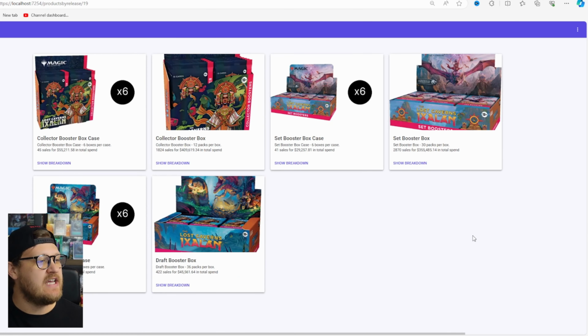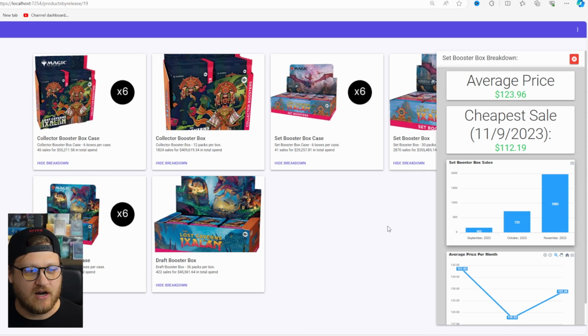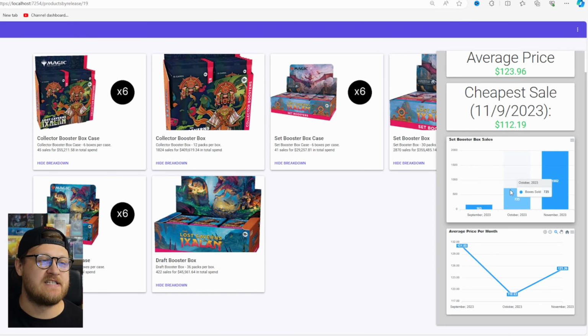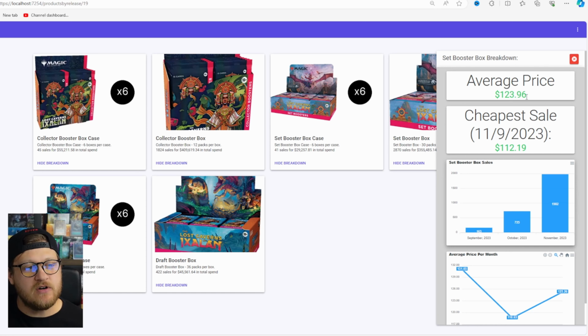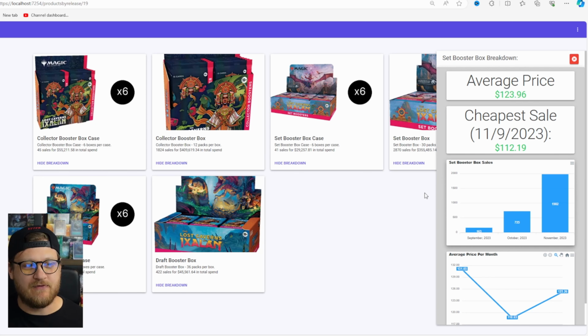When we take a look at the individual products, mainly the set booster box, which is by far the most popular product for Lost Caverns of Ixalan, we see that there is actually a price increase as we navigate to the graph on the bottom right of the screen here through the month of November. And the boxes are not only continuing to sell, but sell in extremely healthy numbers, and the site even has a wonderful average price. This is the average price of every single box sold on TCG Player. Normally you see this dip very shortly after time.